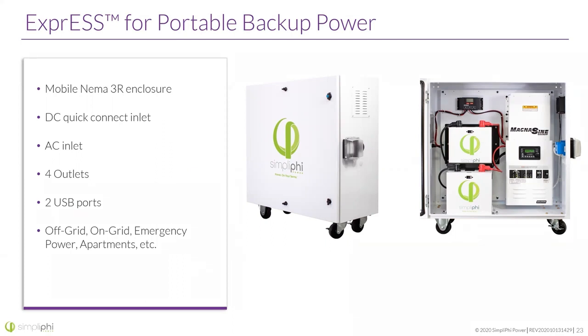This is designed not to need hard wiring, meaning we can connect PV straight into this DC quick connect inlet. We actually have an AC inlet for charging straight from the grid, 4 outlets. You can see them actually right here under this case, and 2 USB ports. This is so you can discharge direct to loads without having to hardwire into a loads panel.